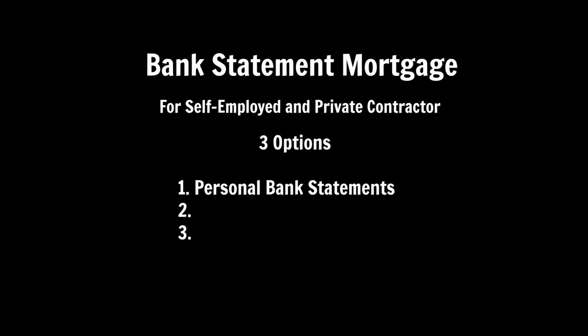First one, a personal bank statement mortgage. This is where you're using your personal bank statements to qualify for the loan. The lender's going to get 12 months of your bank statements, look at the deposits, and see which ones look like they're business related. Now, what do I mean by business related?